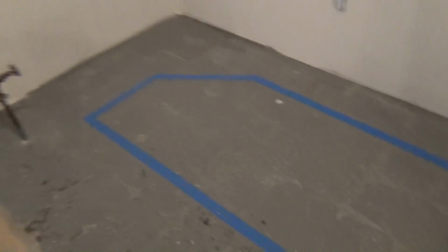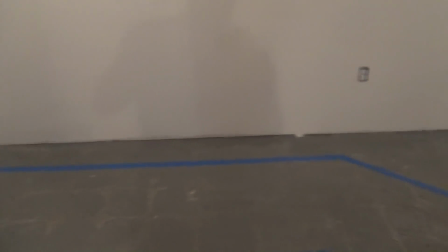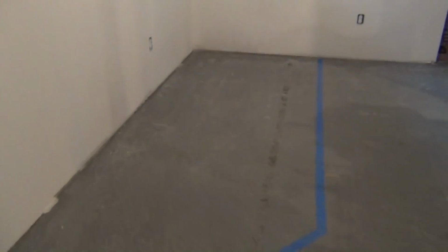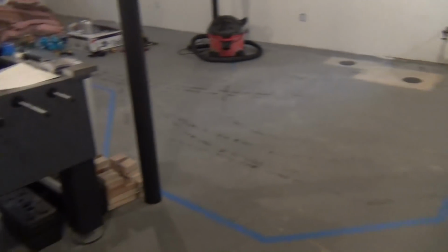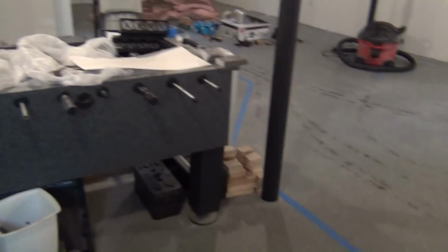Next, you might see on the floor, there's the outline of the layout, which comes all the way over here to this corner. So here's your first look at how this new layout's going to be. This is a peninsula that'll come off to this side here. The plan is to have a roundhouse and turntable over here, and hopefully some engine storage for diesels as well. And you're going to have to use your imagination here. This foosball table won't be there.